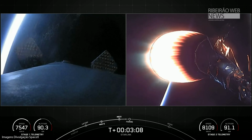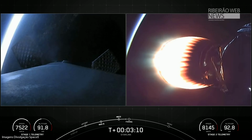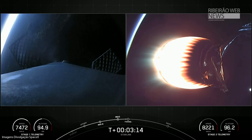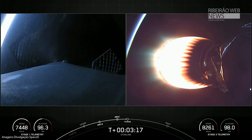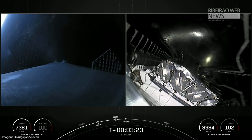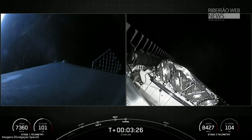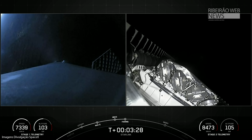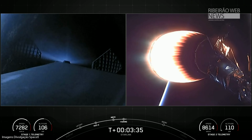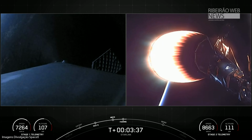I think we're getting some views of twilight right now as the sun has just set on the East Coast. In a few seconds, we are expecting fairing deploy, and that will expose the satellites to the vacuum of space. Fairing separation confirmed. We got the audio and video confirmation on the right-hand side of your screen. The fairing halves have deployed. We are going to attempt to recover those using our recovery vessel, Bob, later on in the mission. For now, the mission is going great.